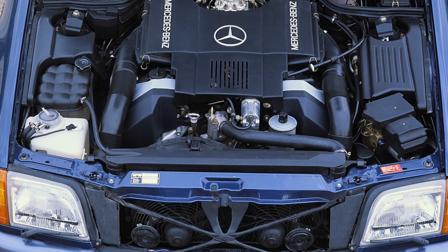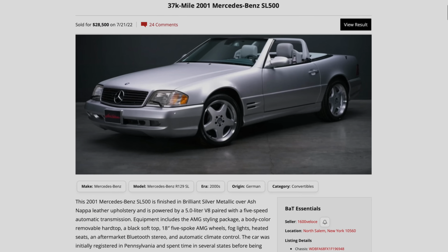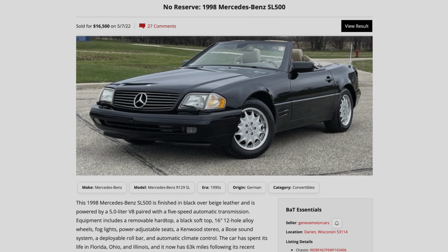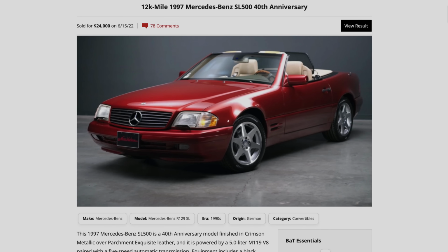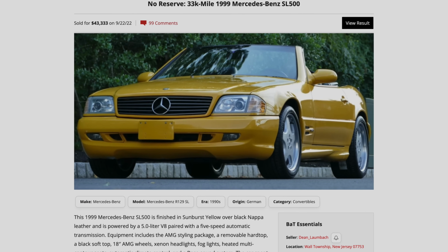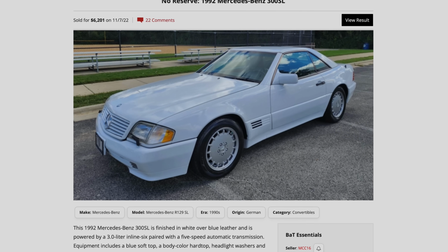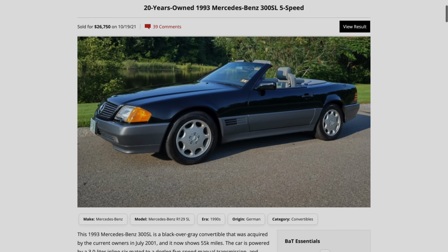Either way, everyone agrees that the V8s pair very well with the R129. They made lots of SL500s, so you shouldn't have much trouble finding one, and only the very best ones are expensive. Most 500s, especially the early ones, trade between $10,000 and $20,000. Low mileage examples of the facelift cars trade around $20,000 to $30,000. And you'll probably need a good color, sport package, xenon lights, and superb history to go above $30,000 or $40,000 with an SL500. The 6-cylinder cars are generally the least desirable, but if you like a manual transmission, the earlier 300 SL may be for you.